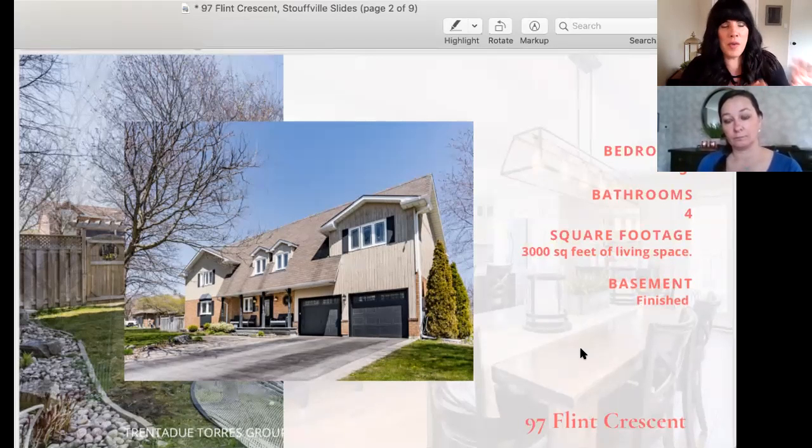So I don't think we mentioned it, but it is a 5-bedroom, 4-bathroom home. We did show you most of the rooms and stuff. It's almost 3,000 square feet of living space when you include the finished part of the basement.